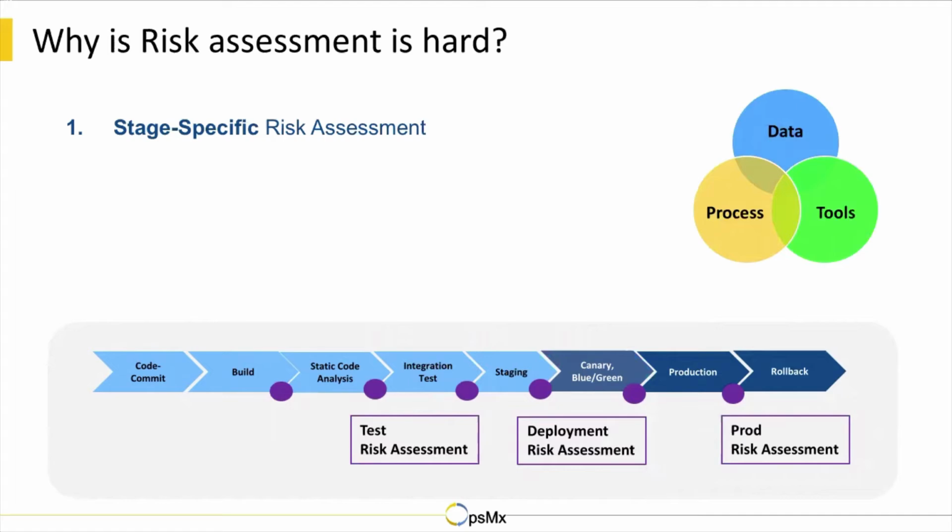So during deployment, you're looking at logs, metrics, events from either your canary, blue-green, or deployment strategies to assess whether the deployment is good to go to large-scale production. In production, you're trying to figure out if there's a problem because of which you need to roll back. In the test stage, you're trying to figure out if one of my 1,000 tests failed, can I push forward or not?